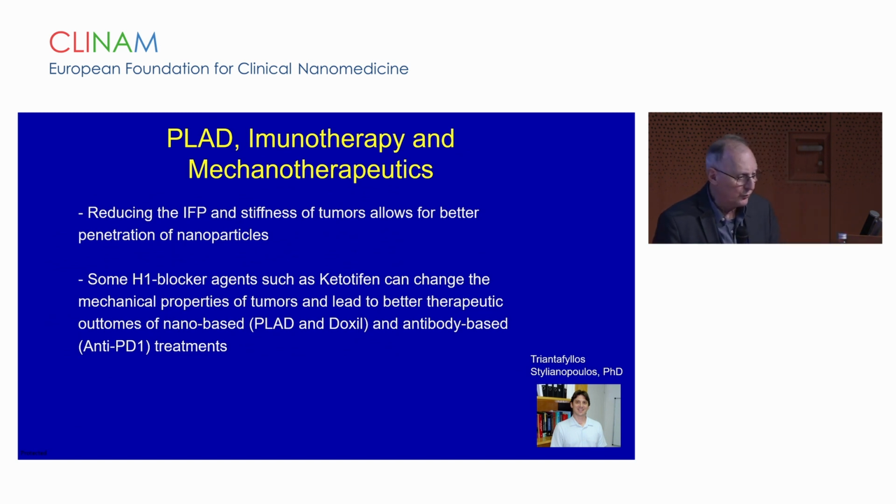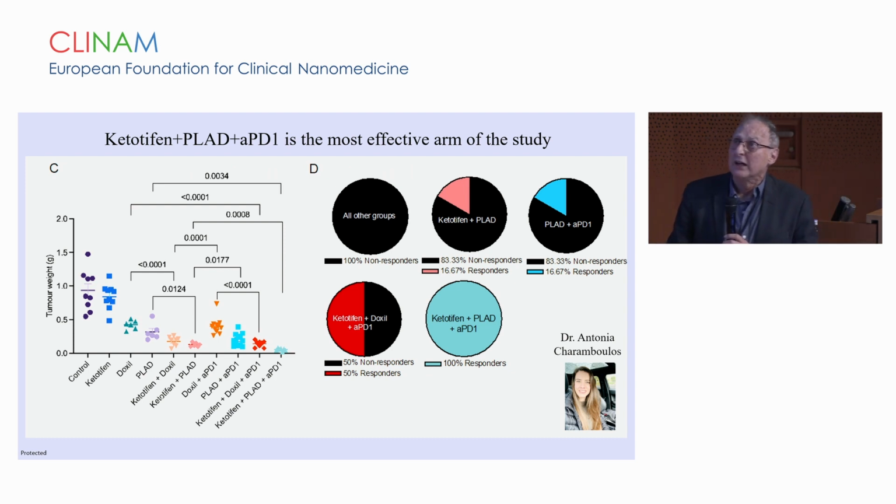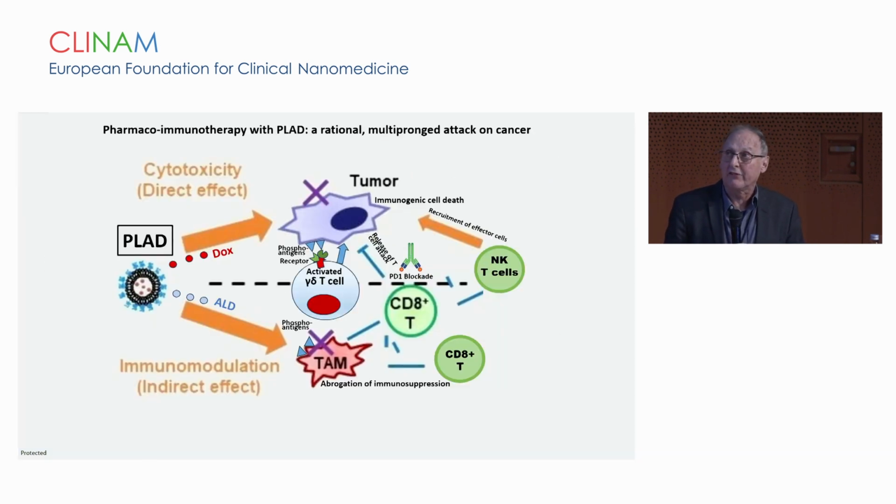And we have collaborated in doing various experiments with Philos in sarcoma models, and I will show one of these experiments. And I think the experiment speaks for itself. The experiment was led by her postdoc, Dr. Antonia Karamboulos, who did all the possible combinations of doxil plus ketotifen, doxil plus anti-PD-1, doxil plus ketotifen and anti-PD-1, and the same groups for PLAD and ketotifen and anti-PD-1. And you see here that the best group was ketotifen plus PLAD plus anti-PD-1 in terms of disease control. In fact, we got 100% of responders in this group, which is a very nice result for this study. So we think that this multimodality approach is extremely important to consider in the development of nanomedicines.